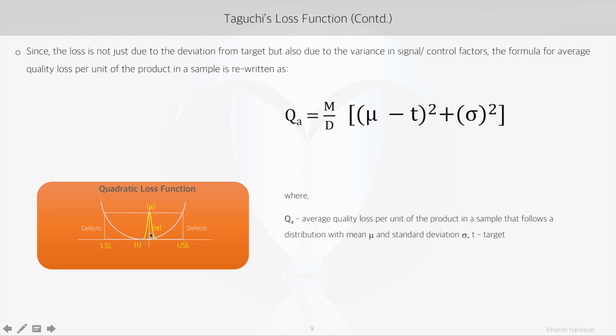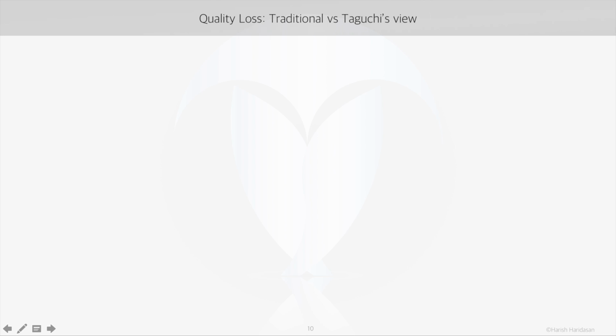Conventionally, when our process output goes beyond the defined specifications, we tag that output as defective. But in case of Taguchi's designs, whenever the process output deviates from the target, moves away from the target, there is a loss to the customer. So it's important to understand how the core belief of Taguchi's designs differs from the traditional design methods.